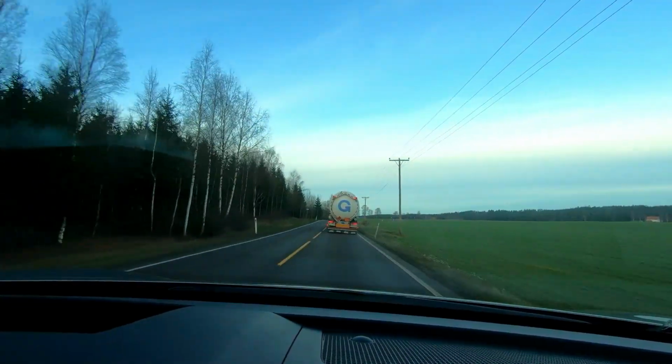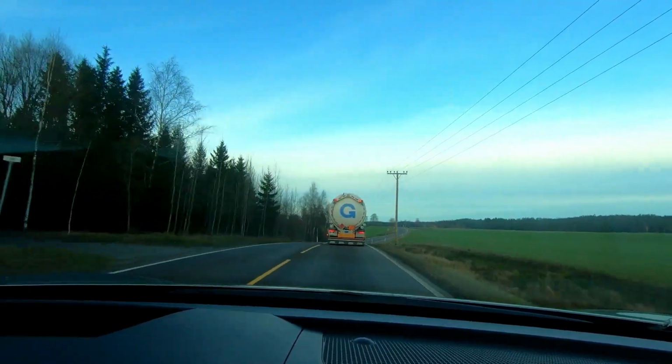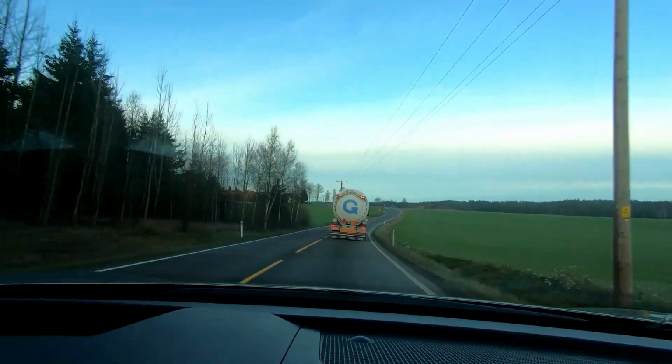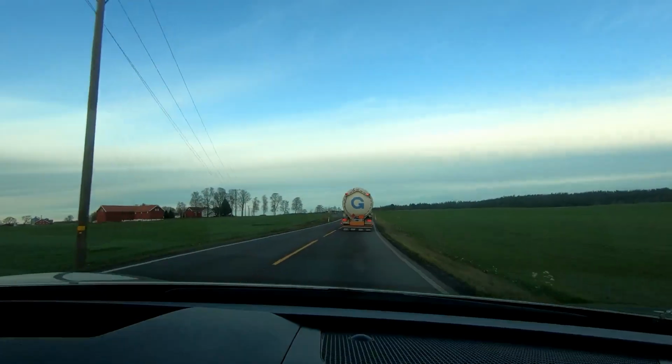So far it's been on country roads, so the speeds are low. We're averaging 166 watt-hours per kilometer. It estimates 164 kilometers left of range.